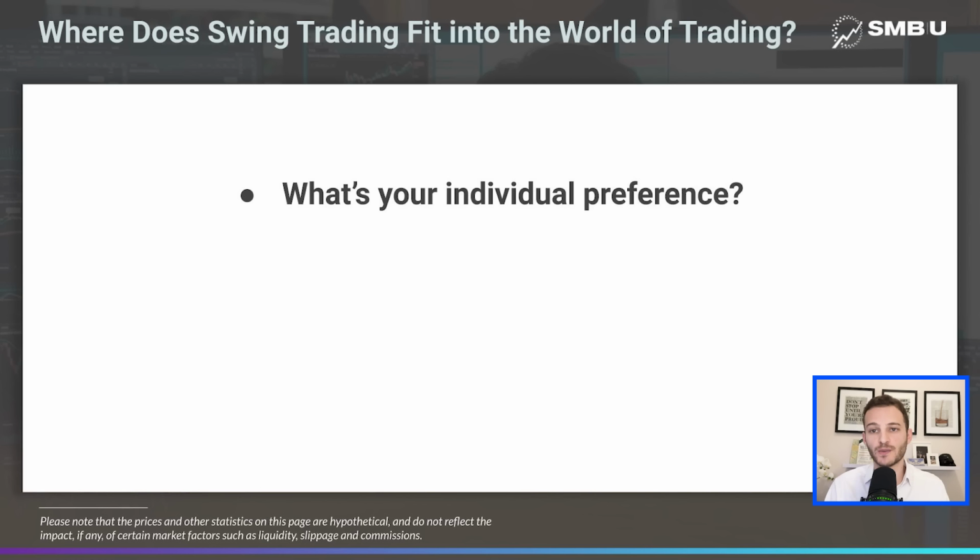Well, now that you know what swing trading is and you have a basic familiarity with it, who is best suited to be a swing trader and what makes a good swing trader? Well, it all comes down to, first of all, what's your individual preference? Who are you as a trader? So the suitability of being a swing trader depends on your individual preferences and your skill sets, but also things like your risk tolerance, all right? Things like time commitment, and your overall trading style.